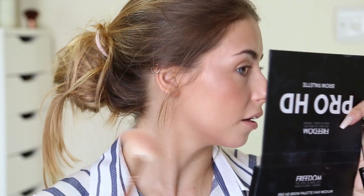If you do like a more pinky toned highlighter, and I have packed on quite a lot there, and it doesn't look overly cakey or anything. But yeah, if you do like a more pinky highlighter, then I'd maybe consider checking this out.